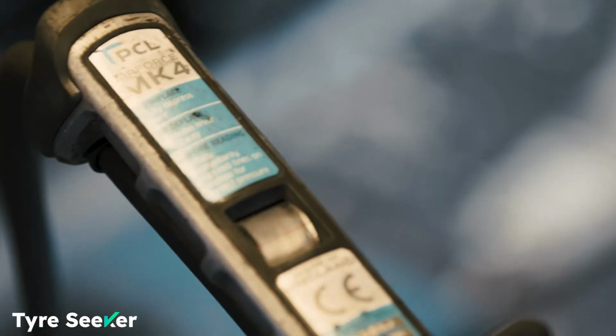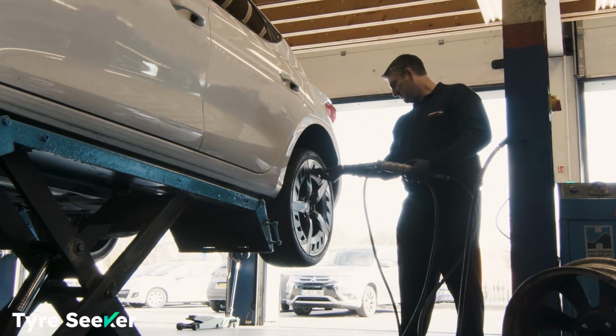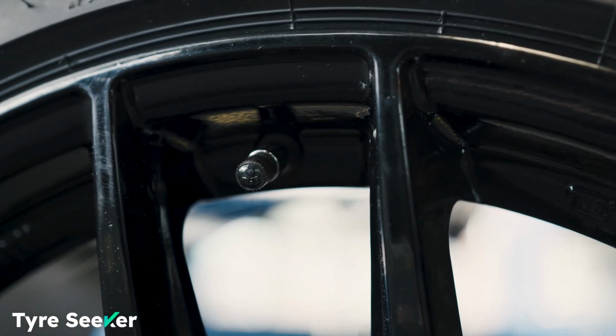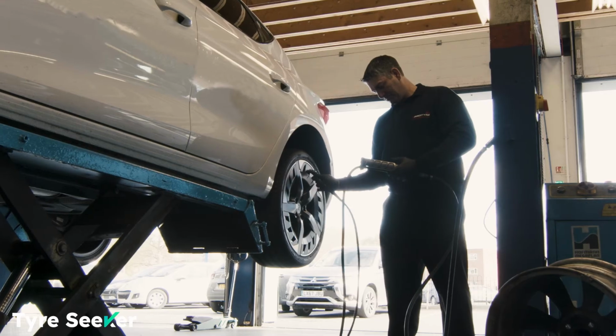There are two different types of tyre pressure monitoring system. One is called indirect, the other is direct. Indirect systems need standard rubber valves to be replaced. Direct systems need the rubber TPMS valve to be replaced every time, and sometimes a service kit needs to be fitted onto the metal valve.